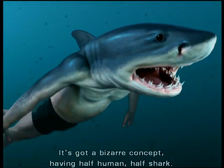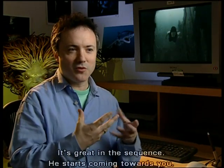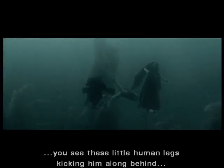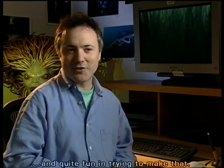It's quite a bizarre concept, having half human, half shark. It's great in the sequence. He starts off coming towards you and all you see is the shark's teeth, and it's quite scary. And then as he comes past, you see these little human legs kicking him along behind, wearing swimming trunks, which was quite entertaining and quite fun trying to make that.